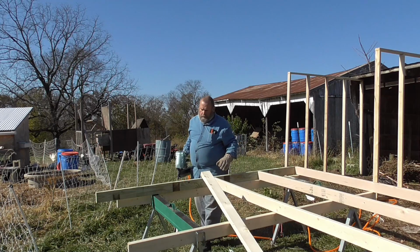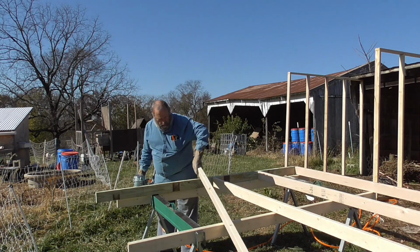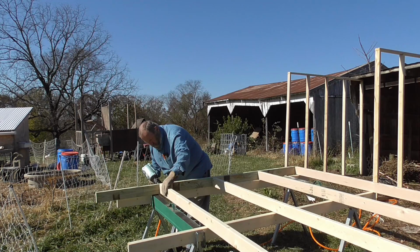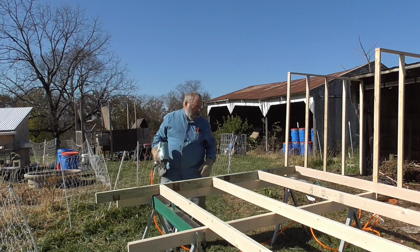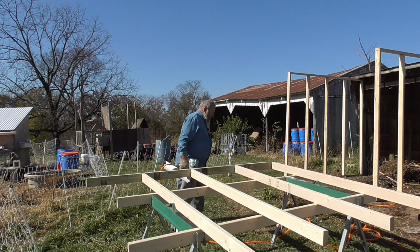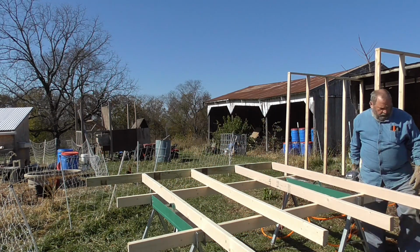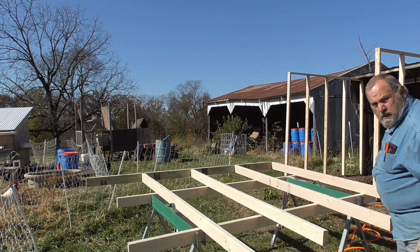It would be real nice if these were nice and square and straight and true and plumb. But that ain't going to happen. One, this is a chicken coop, so it doesn't really need to be. And two, it's going to be on the ground outside, and the ground is sloped. So you want it square to the ground.